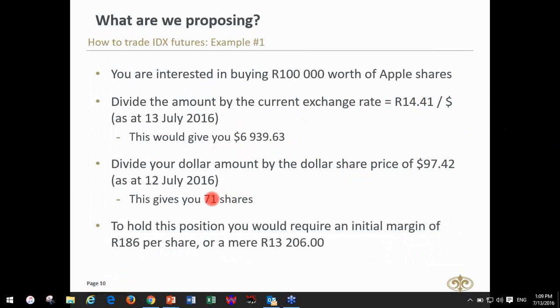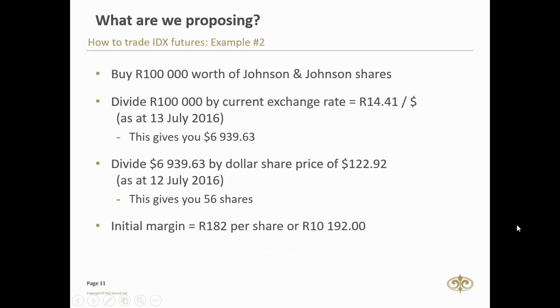Now, to hold a position in Apple, you'll require initial margin. That comes from the previous slide with the table, and this is all in rands. The JSE will stipulate the margin requirement in rands. So in this situation, it's 186 Rand per share. Multiply by 71 shares, and your initial margin that you need to put down to have that exposure is 13,206 Rand. That makes it a bit more affordable for a lot of people.